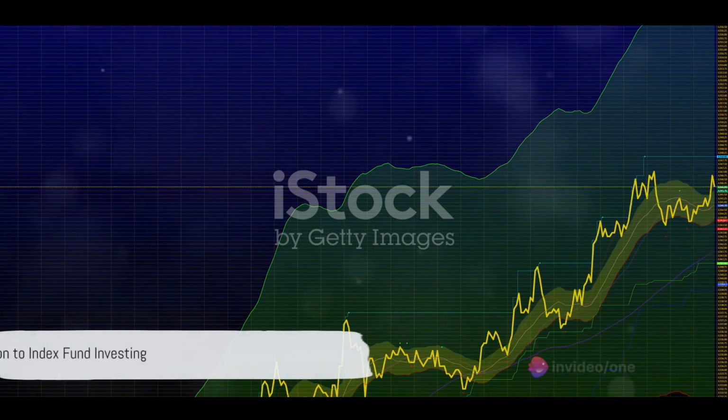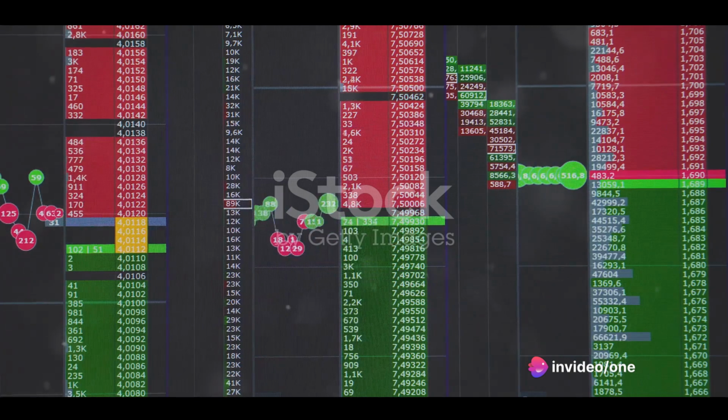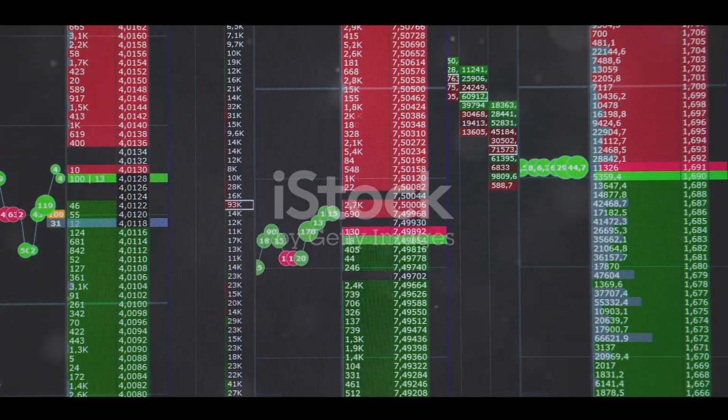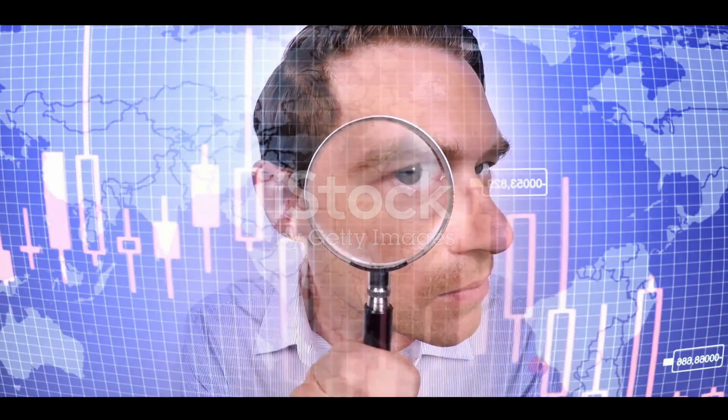Ever pondered over how index fund investing operates? Well, let's dive right in. Index fund investing is a type of mutual fund that's designed to match or track the components of a financial market index. Imagine it like a mirror, reflecting the market's performance.